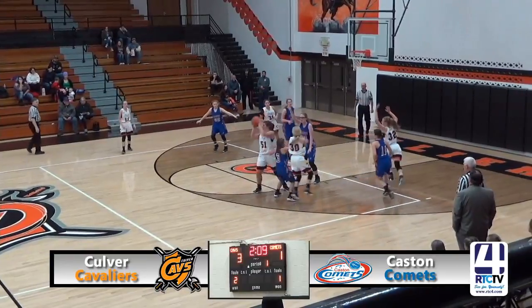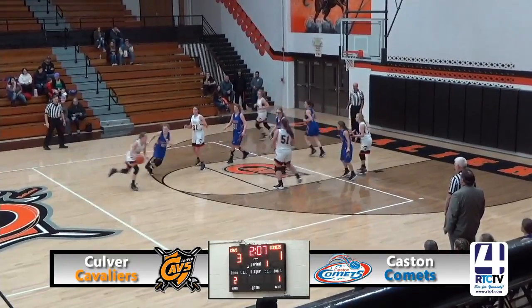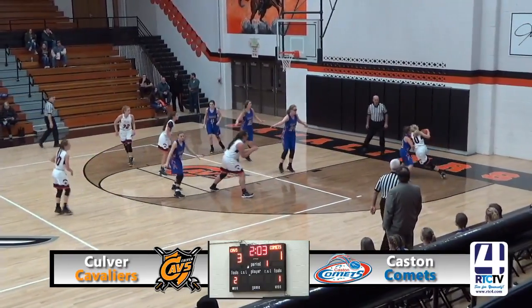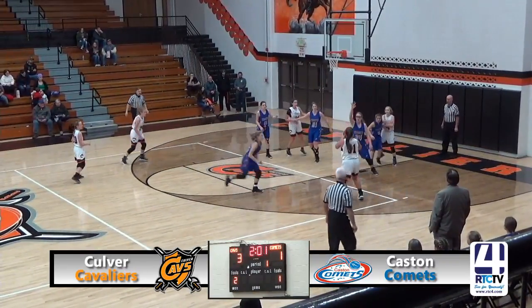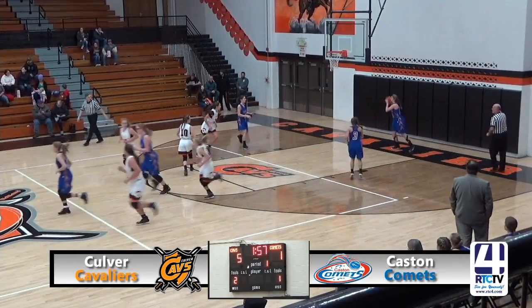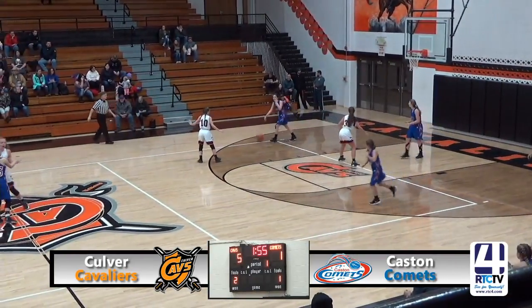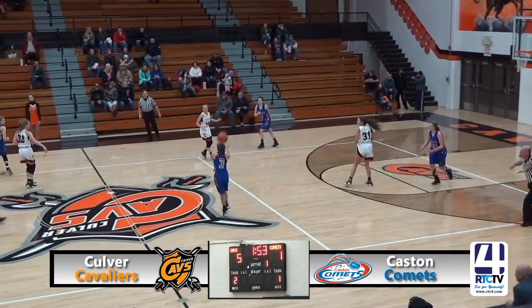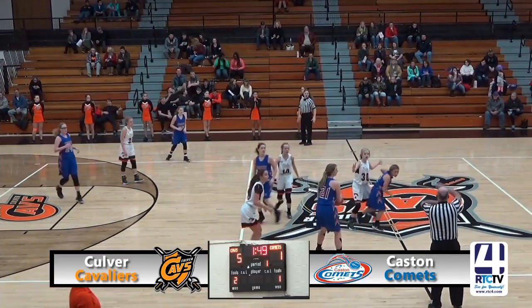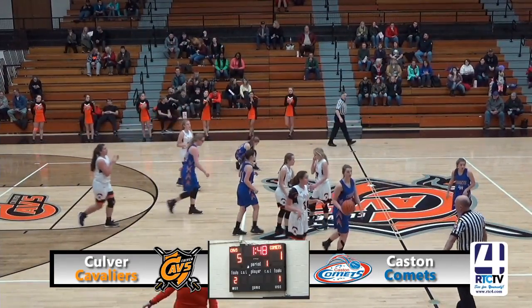Holder sending it in. Back out to 10. Try and drive. Trying to just find their openings going around base. Up to 51, she's fairly open. Gets the bank for two. Hold over to Daig. Daig's in trouble. Help. Gets travel called on her.